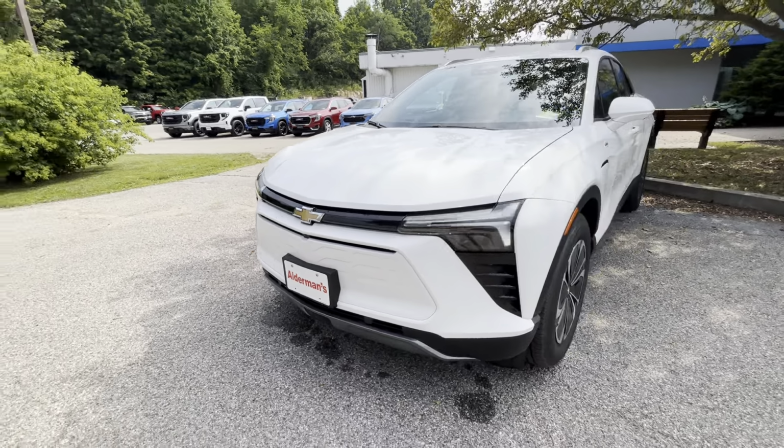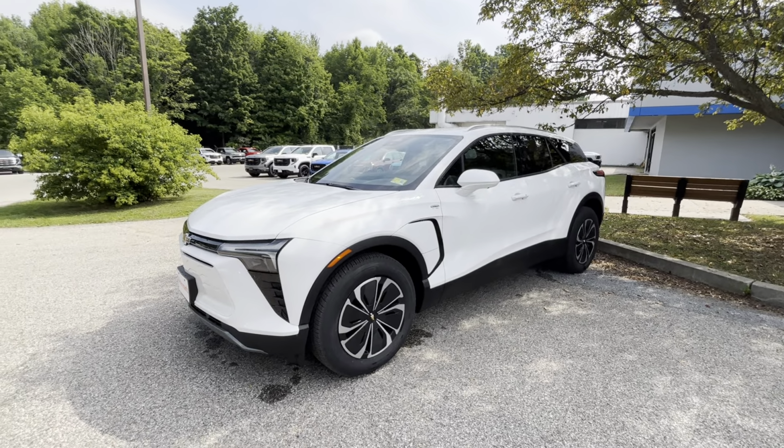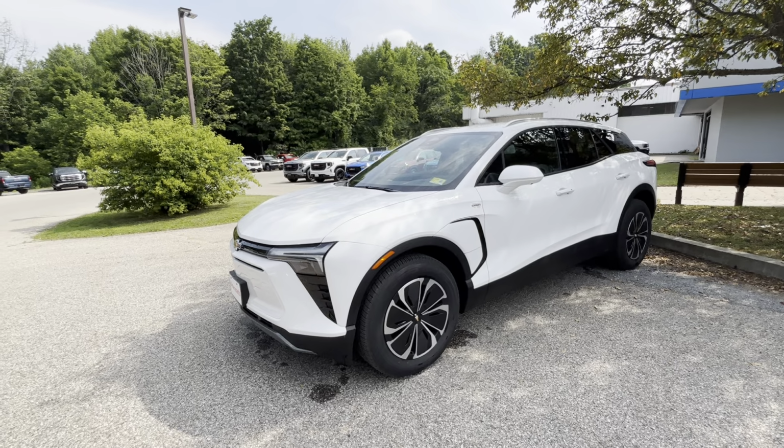Now this is my personal vehicle, not this one specifically, but I do drive a Blazer EV LT, equipped just like this, and I've had no issues with it.